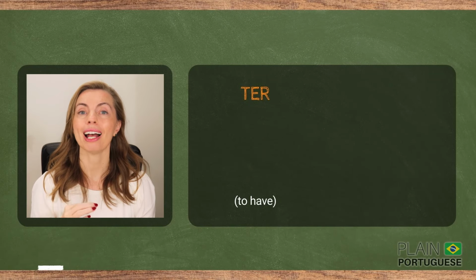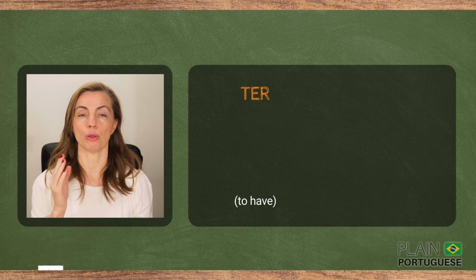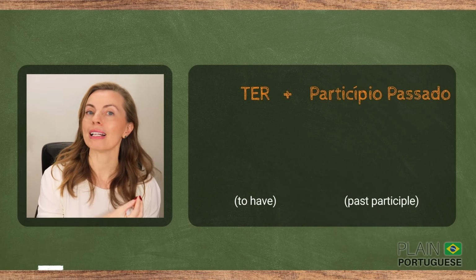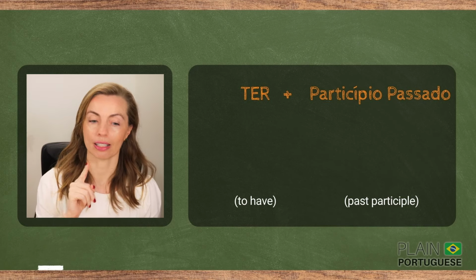You will need an auxiliary verb plus a main verb. You must combine the present tense of the verb ter, to have. So you combine the present tense of ter plus the past participle of the main verb. Past what? Participle.